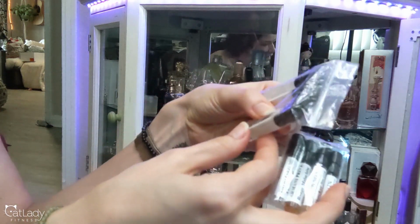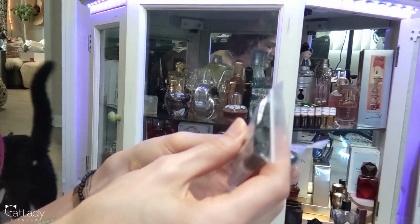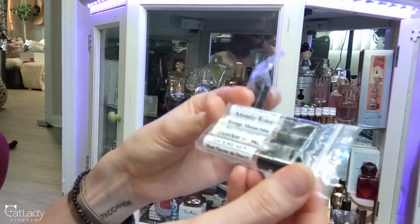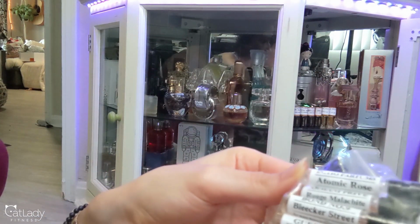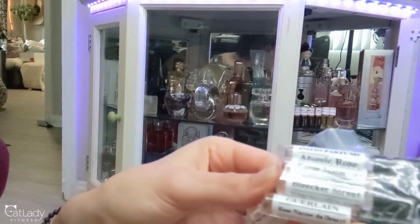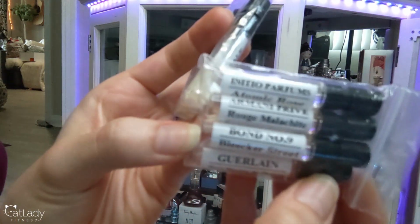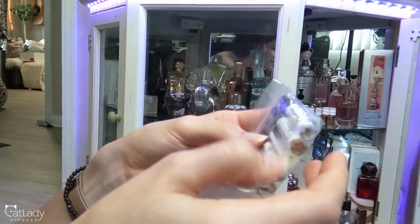There is this website, fragrances line, that I found because there are a bunch of fragrances that I wanted to try that are too expensive, let's be honest. So I got these little samples, but now I really love some of them and want to get them. So some examples are Initio Parfums Atomic Rose, Armani Privé Rouge Malachite, Bond Number 9 Bleecker Street, and Guerlain Rose Nacre du Dessert. So these samples I'm really rationing because I love them so much.